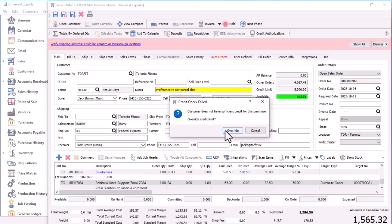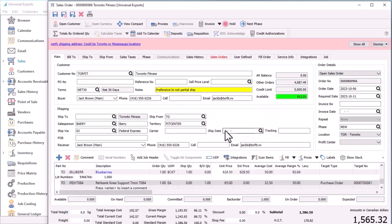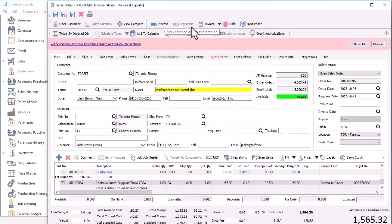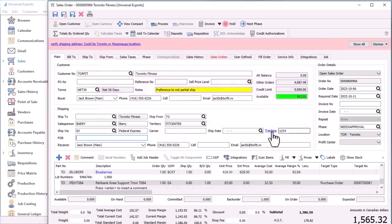When the order entry is complete, you can save the order for future processing, perhaps with requirements to have over-credit customers or under-margin sales approved. Or if you are allowed, process the sales order now, creating a picking list for the warehouse and readying the order for shipping, or set the order to the next phase of your customizable sales order workflow. Shipped orders can have the tracking number entered and enable a direct link to the shipment provider's website for up-to-date shipping information.